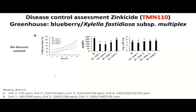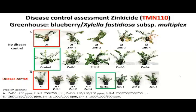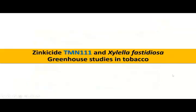Then we did the same thing with blueberry. So the same thing: when he used low concentrations, there was not much activity, but when he added high concentrations, we didn't see such a dramatic control as we saw in tobacco, the model system. As you can see in the AUDPCs in blueberries, we saw a decrease and also a decrease in the bacteria, but of course the bacteria are still there, at very low populations. And these are examples of pictures of the infected control and the control not infected with Xylella. But again, these were done with bigger pots, 1 gallon and 8 weeks old.